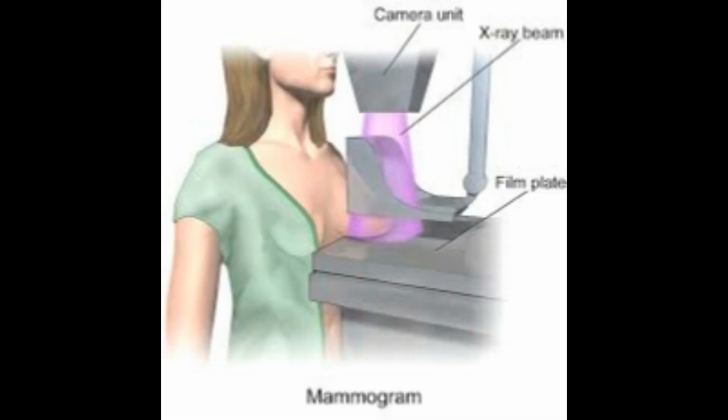I had gone to get a mammogram, and I know that many of you get them once a year or once every 2 years, as is recommended by your physician. If you have not had one, this is a barbaric procedure where your breast is squished between two metal plates.